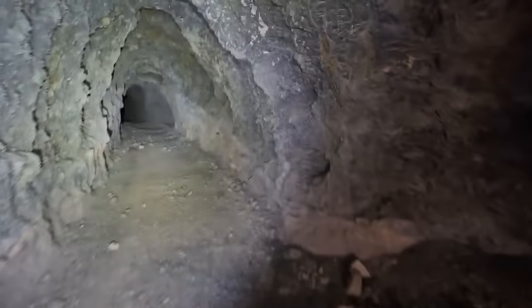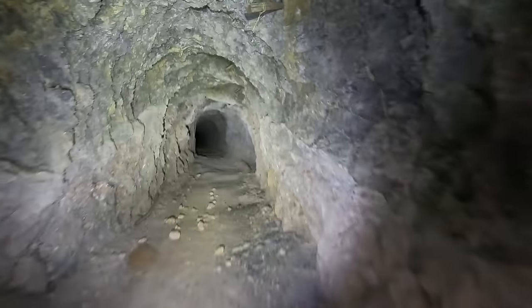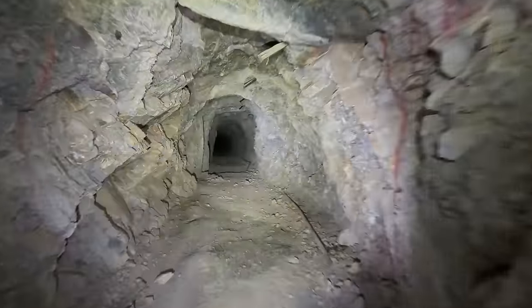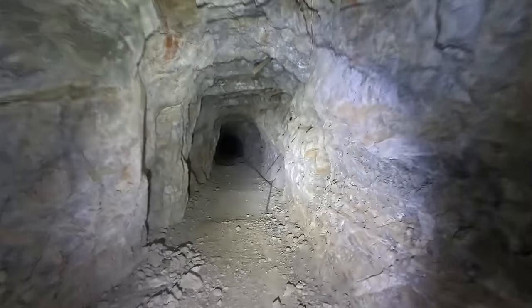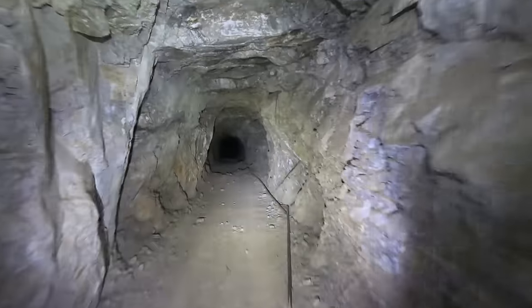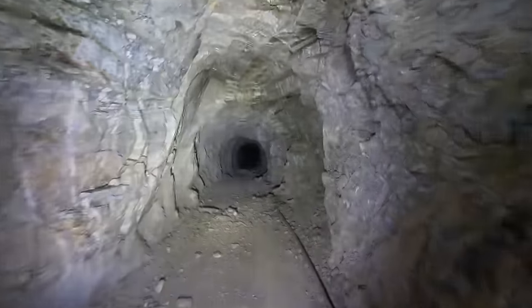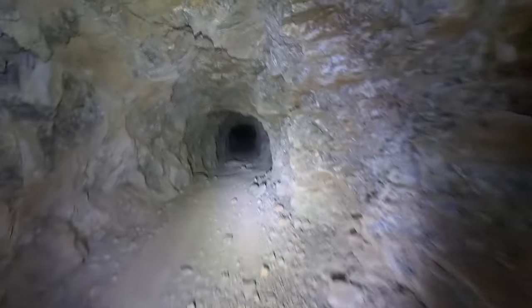Wow. Definitely a tall one. Who knows how far back this thing goes? Huh. I was not expecting a mine this big. Especially way the hell out here. But sometimes you get surprised. I'm definitely looking forward to seeing some of the older workings that were done in the early 1900s. I'm sure it's pretty cool.